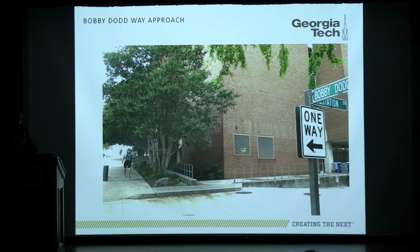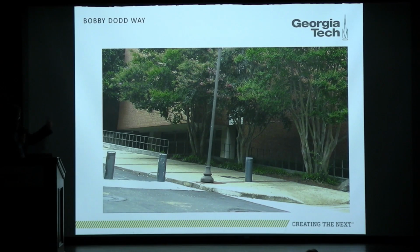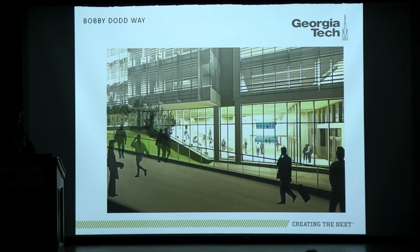Here's that wonderful Bobby Dodd approach to the tower, which we're creating a new entrance for, which will be much more transparent and open. Again, this building really does not present well to the Bobby Dodd frontage in a very friendly way. We're going to be opening that up. You can see a seating riser here that sort of bookends the ones that we have in the Clough complex on the other side, and some of the other collaboration spaces inside.